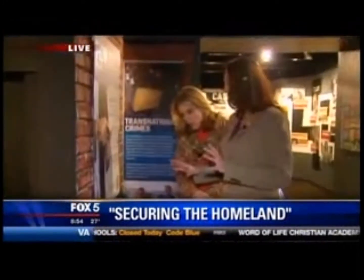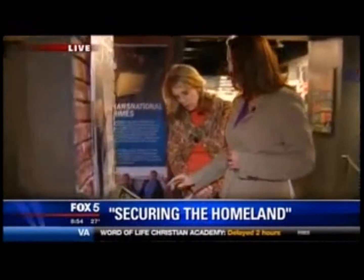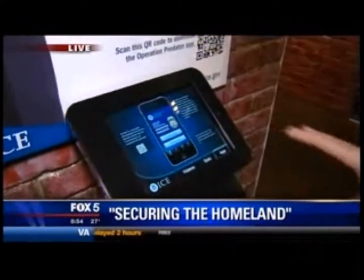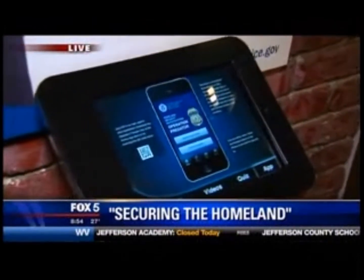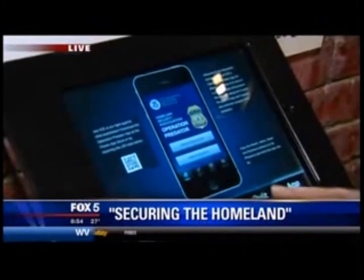So this is an interactive iPad kiosk. We have 3 different sections on it. Our first one is an app, and I want to show you that first. This is our smartphone app. We actually rolled this out last September. The idea is that this enables the public to help us find individuals who are sexually abusing children. So this is what the app would look like if you download it on your phone. Right now it's available for iPhones, but we're working on an Android version as well.